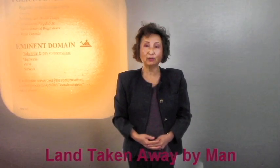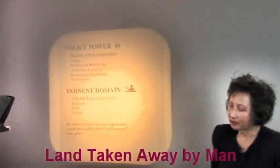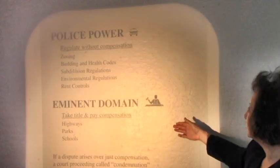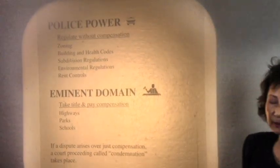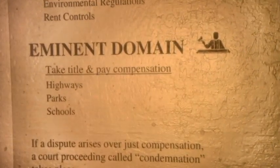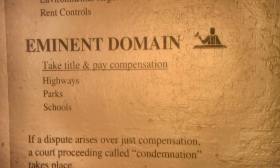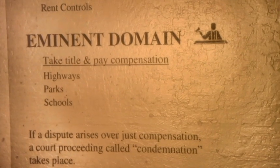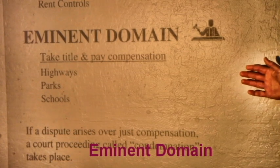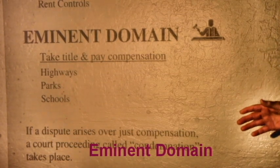Okay, the last part of real property is land taken away by man. I'd like you to go ahead and look at the slide over here. Land taken away by man can have two ways. You can have eminent domain or police power. Eminent domain is a private property taken away for the benefit of public use. For example, if the city wants to run a highway through your street and your house, they will compensate you with some sort of fair market value, and then you will have to move.